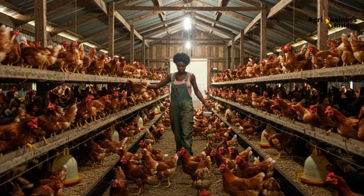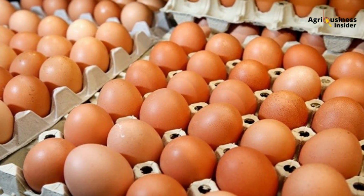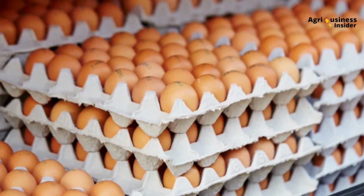One farmer in Nakuru used this method for 2 weeks straight and reported his flock jumped from 130 eggs to 230 eggs out of 300 layers. He even noticed the yolks were more golden, which attracted better prices in the local market.